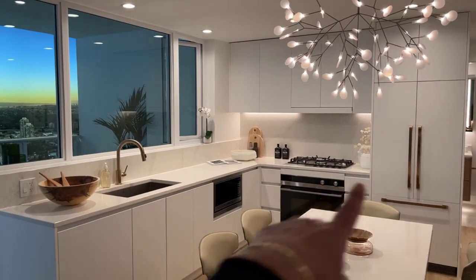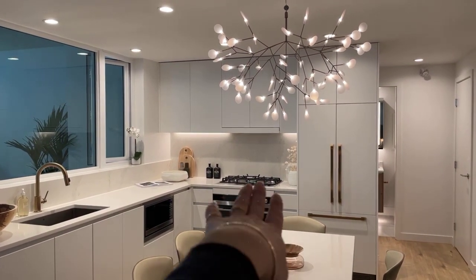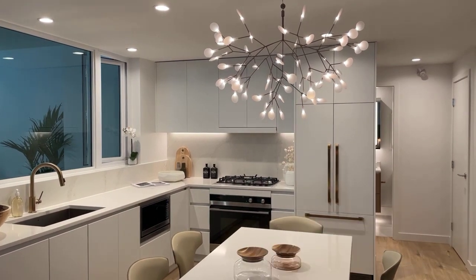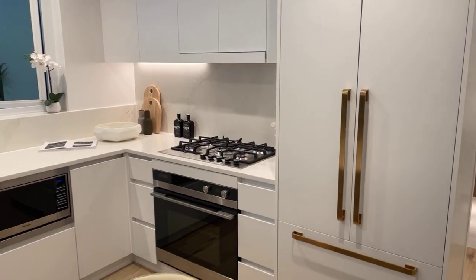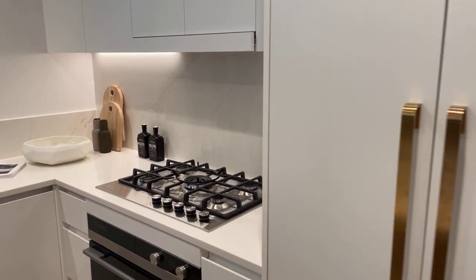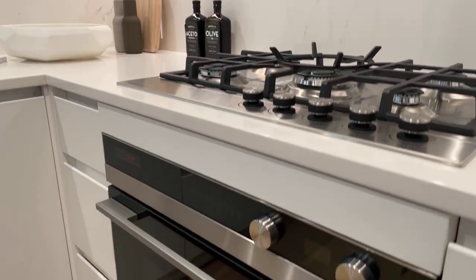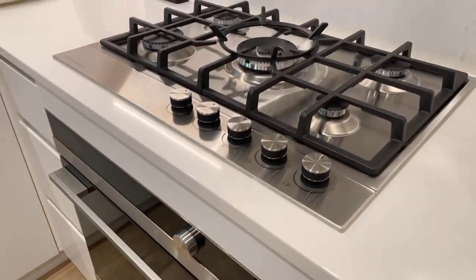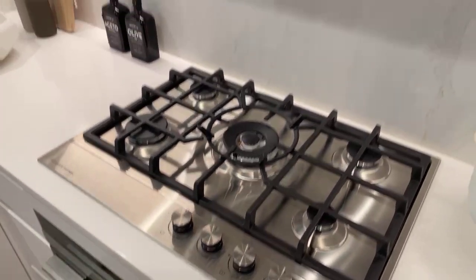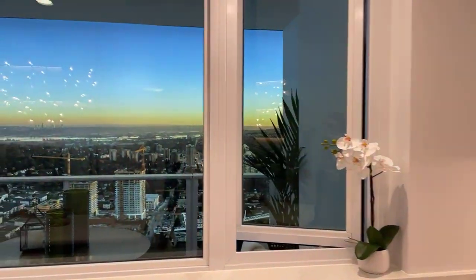So as you can see, we've got, again, beautiful Fisher and Paykel appliances. You've got the gas range, the built-in refrigerator, but in this case with that champagne color, whereas I think the other one, the term they're using is chrome. You can mix and match depending on what your preference is. Of course, you've got your gas range. We're going to go outside in just a moment here.